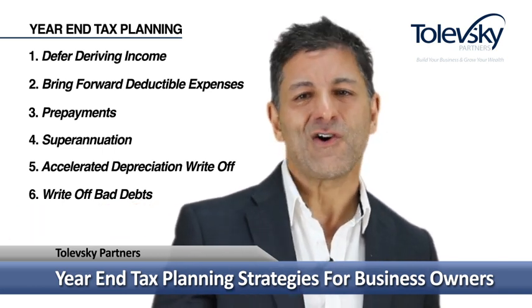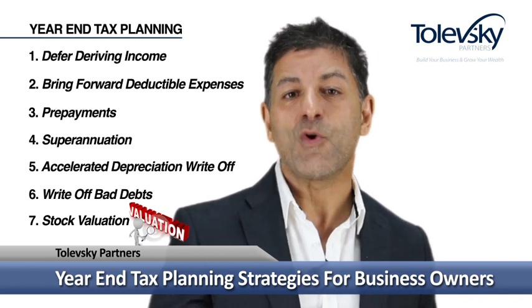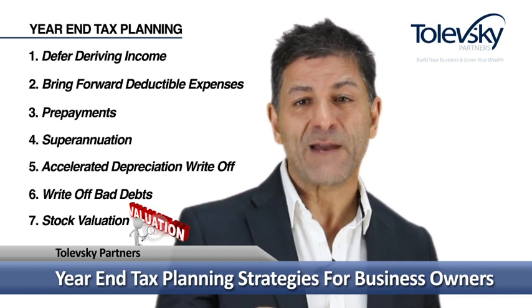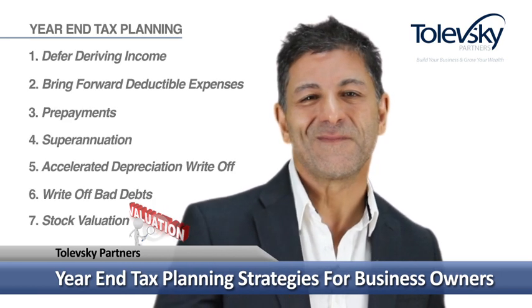If you have trading stock, each stock item can be valued for tax purposes using the lower of cost, market value or replacement value. Obsolete and aging stock that is written down will effectively reduce your profits, and remember, the stock value is always exclusive of GST.